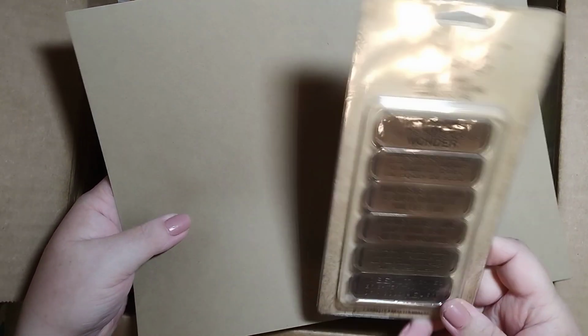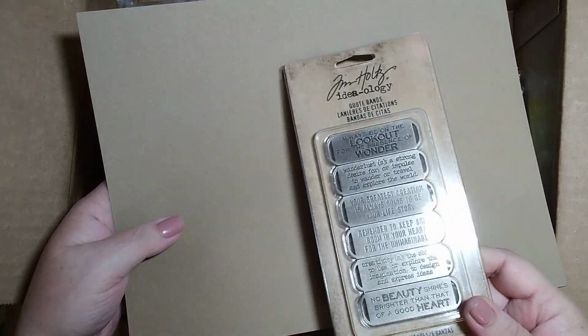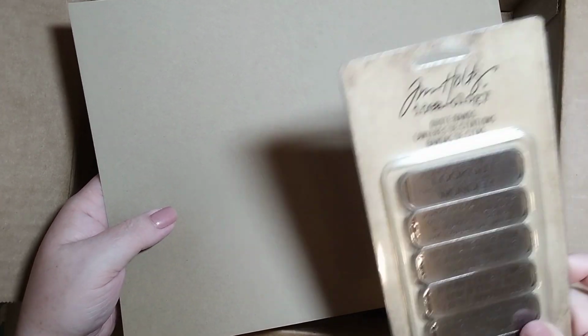So I can say everything up until this point is probably something I would use. I love Tim Holtz products, but I'm not sure if I would use this because I make cards, and these are pretty hefty. But I bet I can find a use for them.